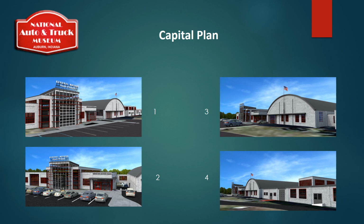Component 2 is the addition of the Parade of Progress building. This structure will house the Futureliner and related vehicles, and it can be seen in renderings 1 and 2. Component 3 is the addition on the south side that will be utilized for vehicle display, meeting rooms, and a kitchen/reception area. That building is pictured in rendering 4. Unfortunately, we do not have a time frame established. All that is known now is that component 1 will be the first component addressed.